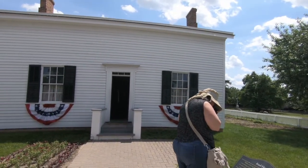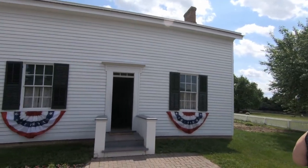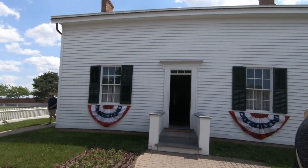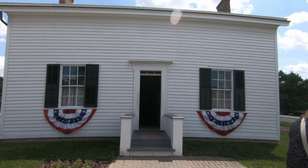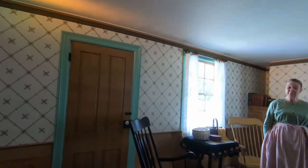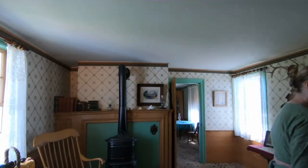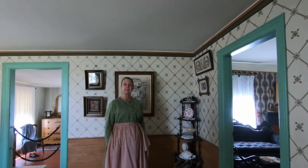This is the farmhouse that Henry Ford grew up in as a young boy. Wow, read that. Built in 1861 in Spring Wells Township, Michigan. Well, welcome to the Ford home. Hello. This is the original home Henry Ford was born and raised in. Built in 1861, he was born in the home in 1863.